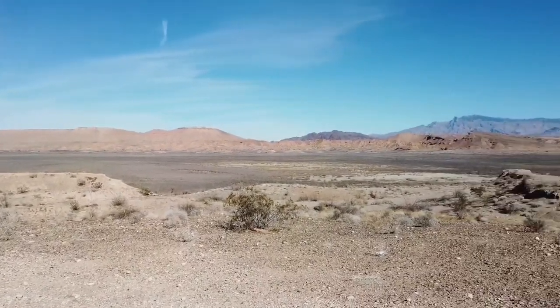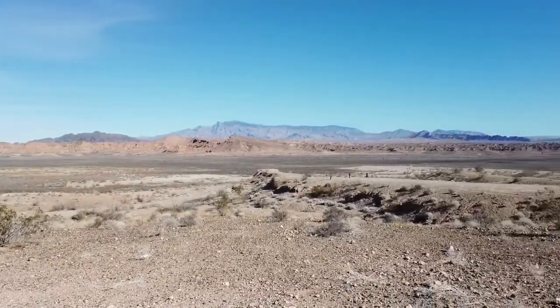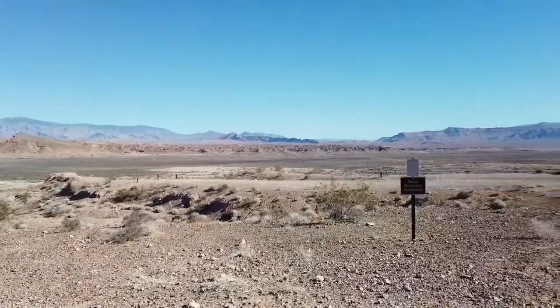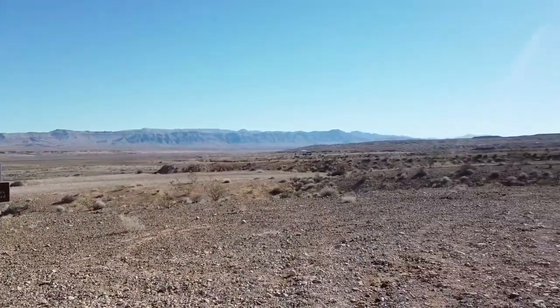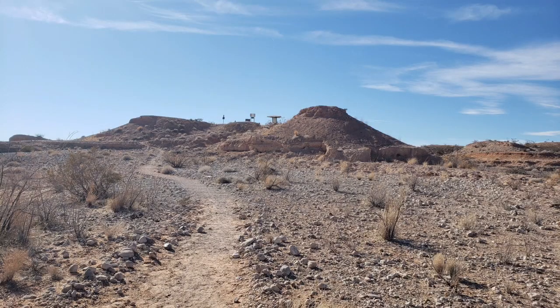There was a river that ran through this town, and it provided enough water for this town to do farming. It was way greener back then than it is right now. It's hard to imagine that just a few years back, this was all underwater.